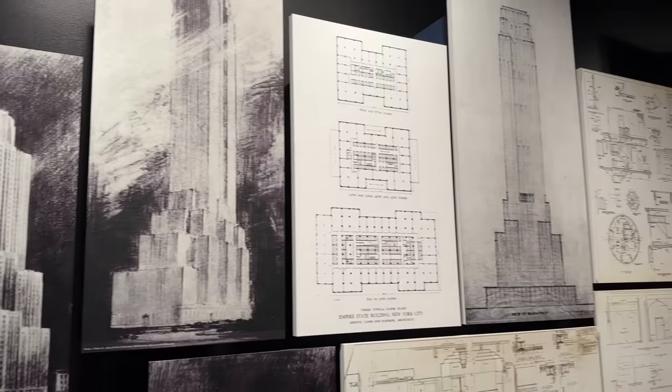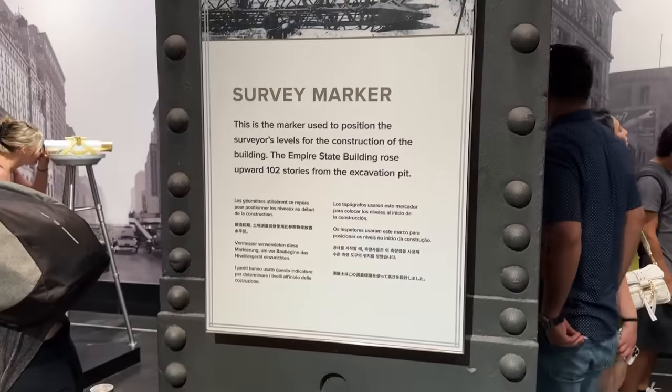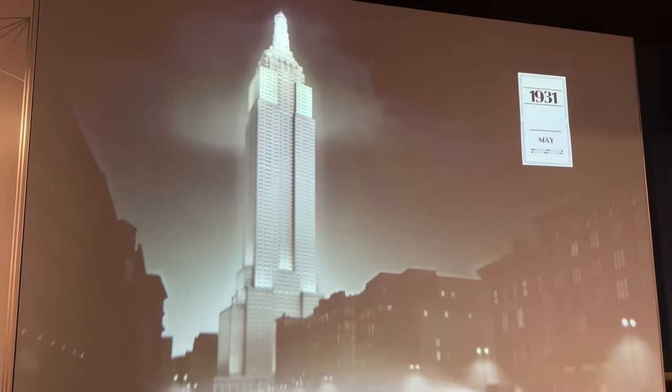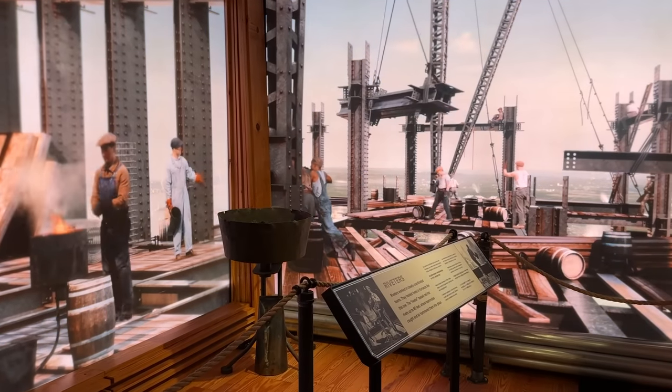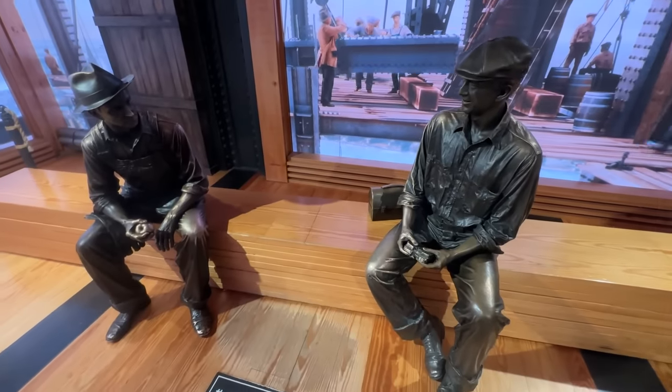After the first floor, we went up to a small museum that had things like blueprints, schematics, the survey marker. There was a really cool time-lapse video watching the Empire State Building be built. We learned more here about how it was constructed and the different people that worked on it. And there was a fun photo op with the famous picture of the guys having their lunch up on the beams.